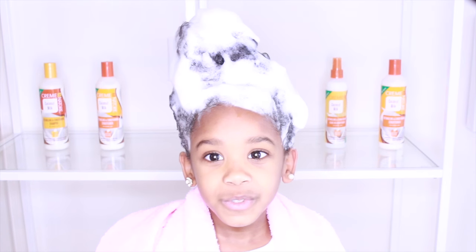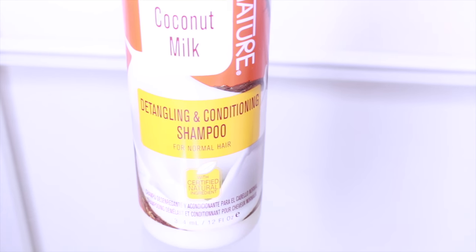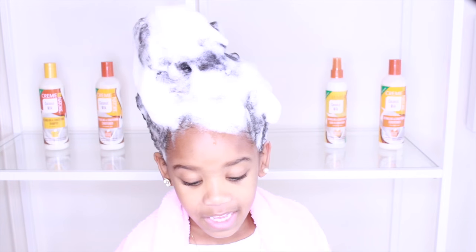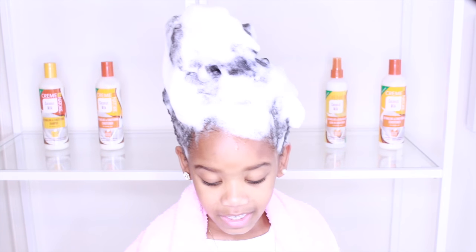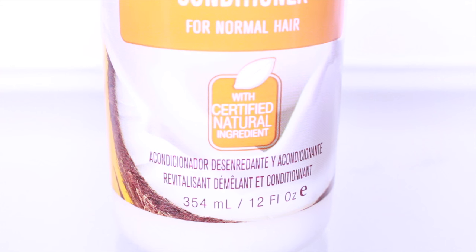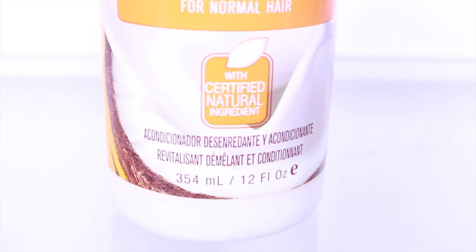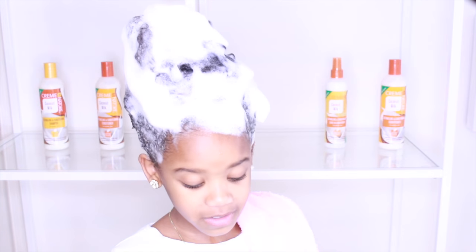Step one, you shampoo your hair, and we're using Creme of Nature shampoo, called coconut milk. It says detangling and conditioning shampoo for normal hair, and there's a label at the bottom that says certified natural ingredient.